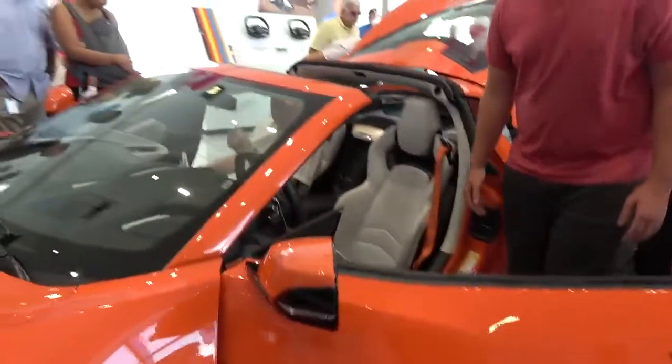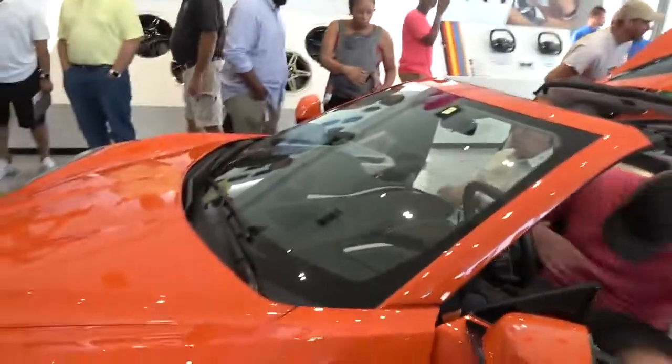I can't legally talk about it at all, not until we unveil it. This one looks like he's got the GT2 seats in there. And I don't know, from here it looks like it has the carbon. Alright, they got the carbon fiber in there.